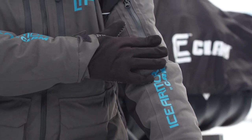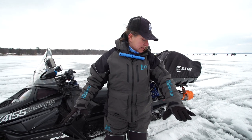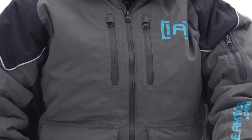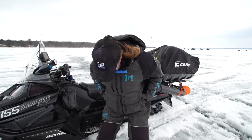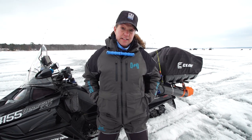It has breathability, it has a fleece liner to keep you really warm. I really love this suit. It has really nice weatherproof zippers, lots of pockets all over to store my gear in. Clam Outdoors really had the woman in mind when they designed this suit.